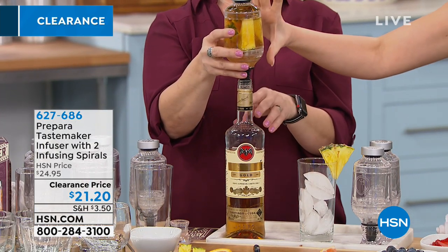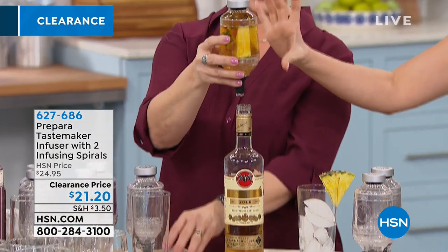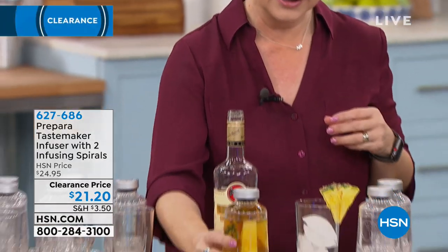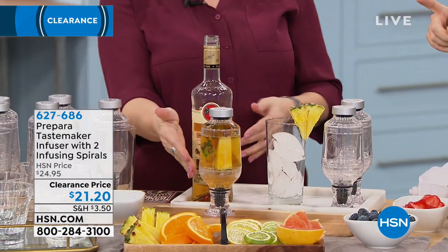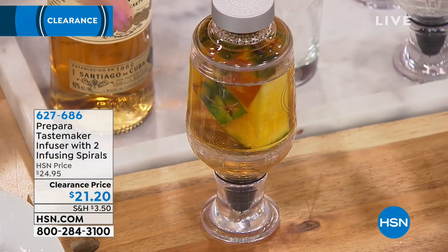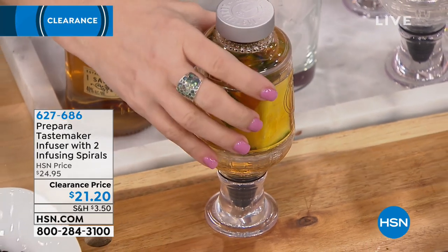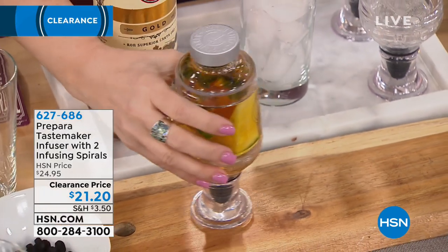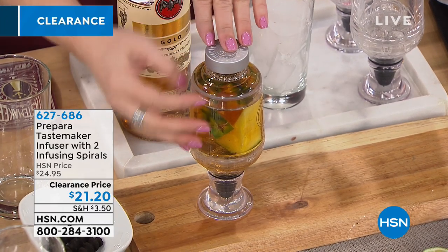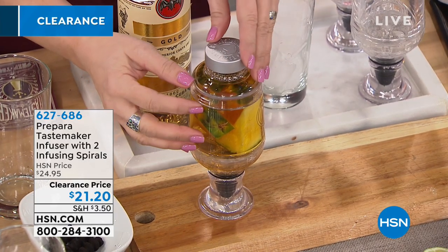So this is what we're getting. This is the infuser. It comes with a little stand, by the way. Here it is. You can put it right in here. There's the stand. If you wanted to leave it off by itself, you could. If you want to do a whole bunch of different rums, you can certainly do that, or vodka, or tequila, whatever you would like to do. You can have all of these just sitting there. You just get one of them, so if you want a whole bunch, then you order a whole bunch, and it's a really great price right now, so that's awesome.